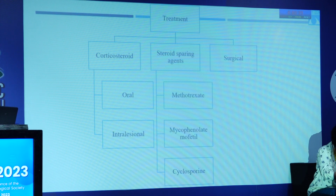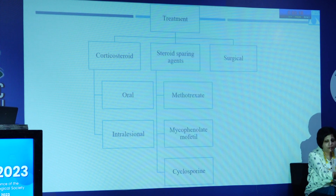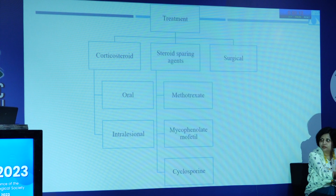So treatment for sarcoid is very straightforward. It's generally steroids as a first-line management. Most patients resolve with oral steroids. In well-circumscribed lesions, an intralesional steroid can also be given and shows very good response. In those who don't respond to steroids or those who have intolerance to steroids, you can start them on steroid-sparing agents, and methotrexate works really well. If not methotrexate, then mycophenolate and cyclosporine.